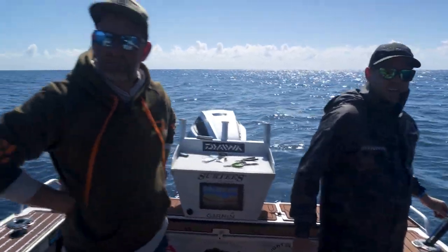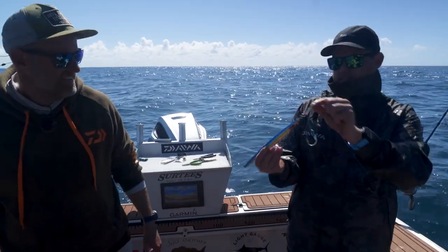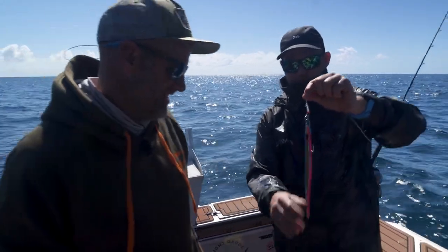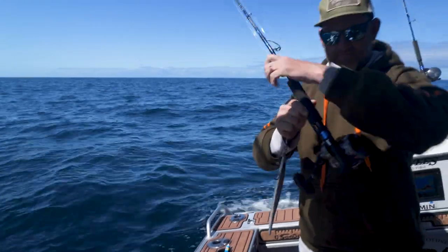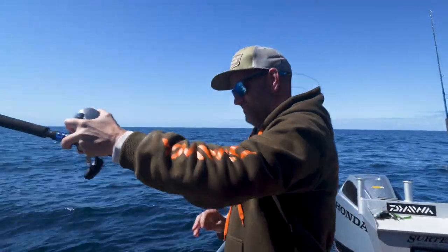Well, we're still on the spot. Might as well drop down and see. So I was on that new... Oh, that's one of the new Saltiga jigs. Yeah. Keeps a flash, nice colour. Look at the action. Kingies are liking them. Kingfish are moving around a lot. Hopefully, we've found them again.